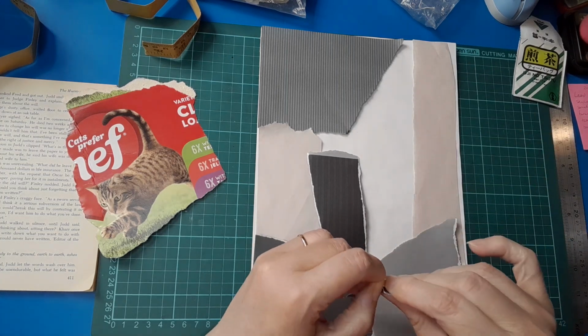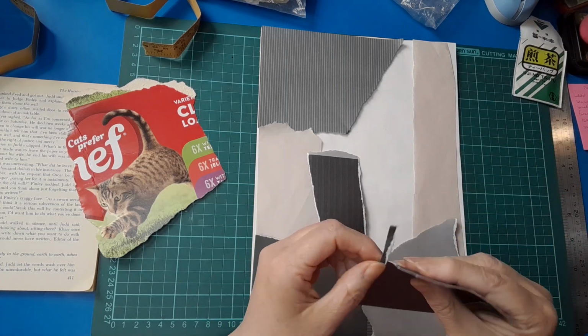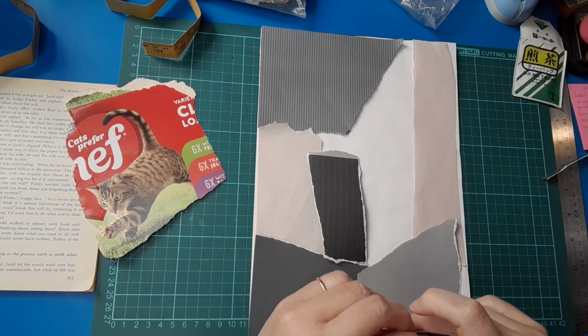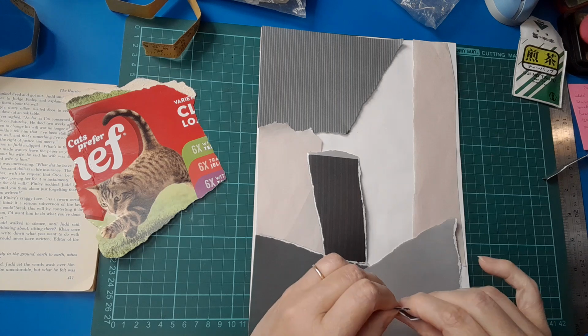I think I want to get rid of those straight edges. And we don't have to only use grey.